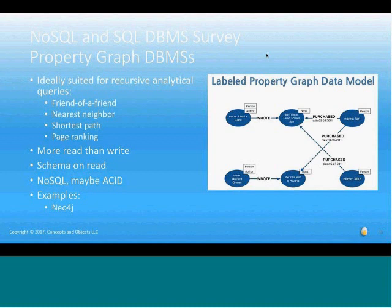Generally, you're going to write graph data once and read it many times in order to analyze it. It's always a graph database, property graph database, it's always schema on read because the schema is actually always the same. It's a graph. And it's typically a NoSQL database. It does not need to use the SQL language. In fact, SQL is very bad at recursion, so SQL just doesn't fit the graph model at all. Depending on the vendor, you may or may not get ACID along, as a feature.